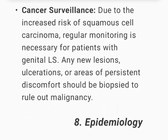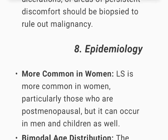Cancer surveillance. Due to the increased risk of squamous cell carcinoma, regular monitoring is necessary for patients with genital LS. Any new lesions, ulcerations, or areas of persistent discomfort should be biopsied to rule out malignancy.